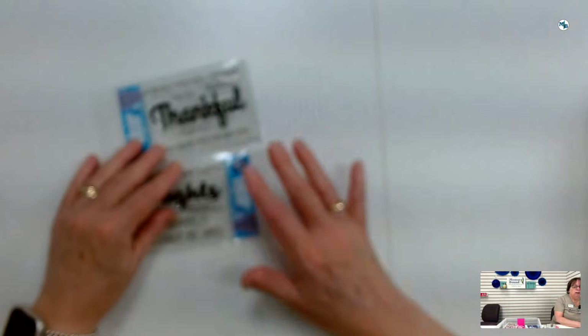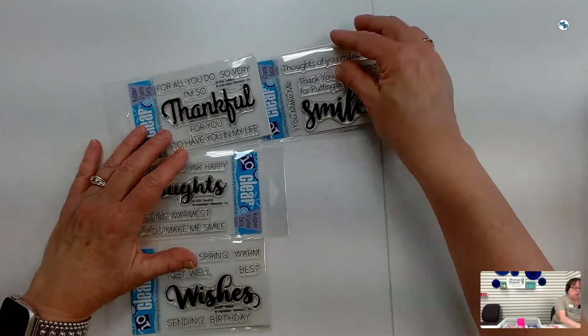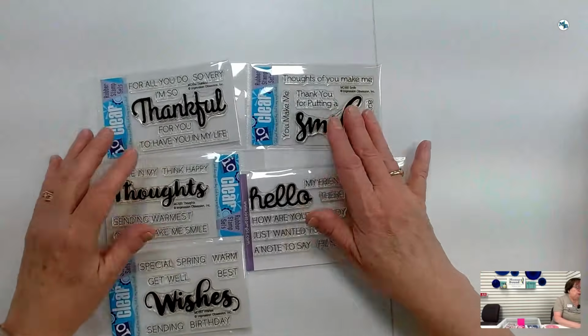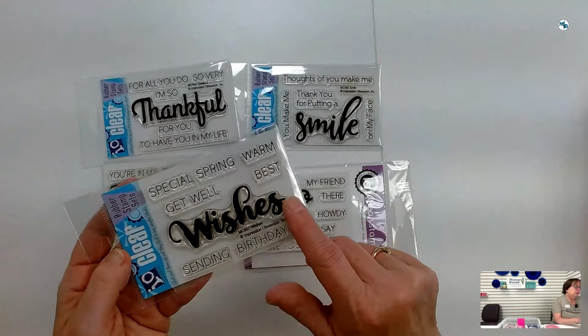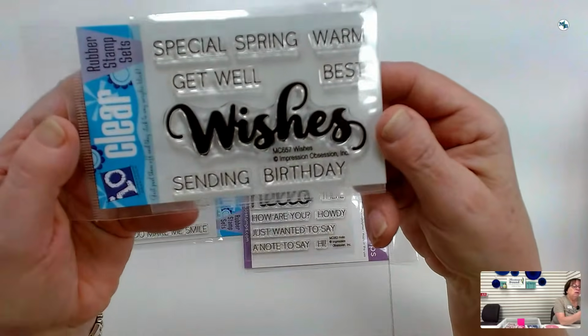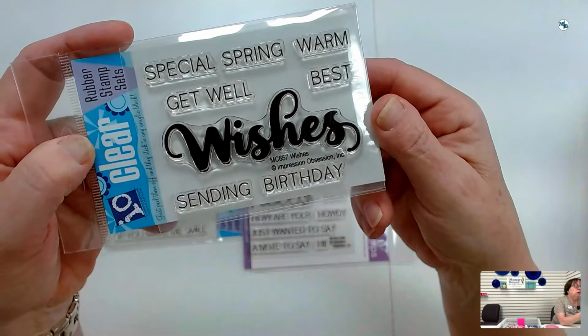So Impression Obsession, as you have heard, has closed its doors, which makes me terribly sad. What we have is what we have, and we did try to stock up before they closed, and we ordered in these cool little stamp sets. They have a larger word, like this one says wishes, but then you can add special words with it to get well wishes, warm wishes, birthday wishes.